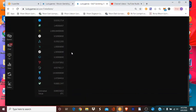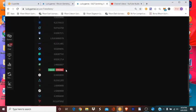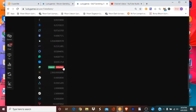So I have 1.5 Stellar Lumens, all from rains. I have 0.3 Stratis, all from rains. Don't worry, the Tron is not all from rains. I've only gotten like 2.4 Tron from rains. Let's see, which other ones do I know of? 2000 Pundi X, all from rains. 1.46667 Potcoin, all from rains. I should know because that's a hard lesson.